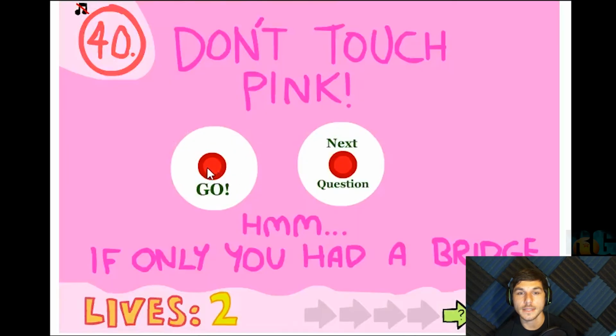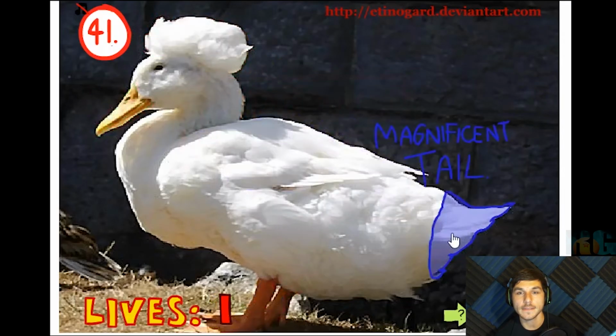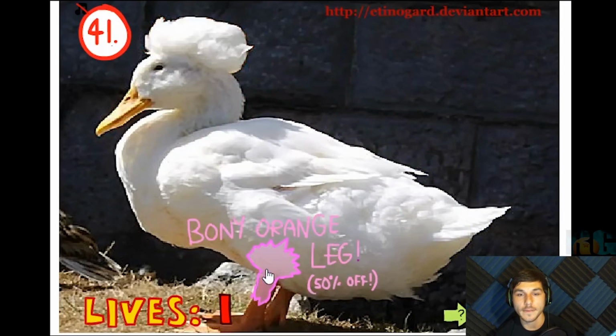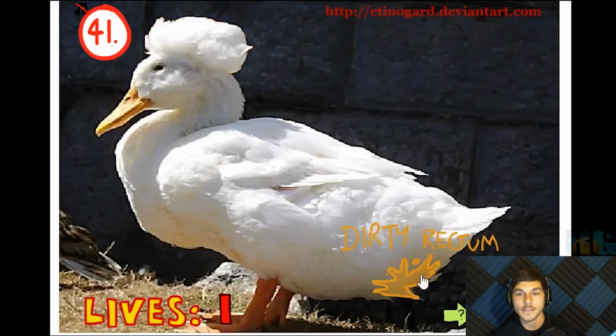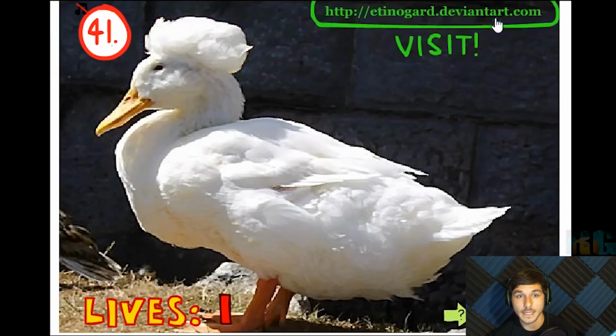Put the mouse on here. Do not touch the pink. Go. Next question. Sexy Bill. What is this? Magnificent tail, a wing, afro, bony leg, 50% off. Dirty rectum? Really? Let's Mallard's arse. I don't want to visit that, honestly.